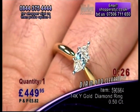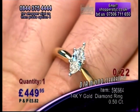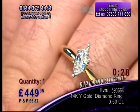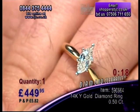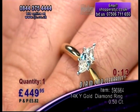That's a great shame. It's a great shame we've not had a bidder on that one so far. Let me know if you want me to bring that back. If you're looking for a loose diamond, by the way, coming up later in this hour, a VVS2 loose GIA certified diamond. Thank you very much.